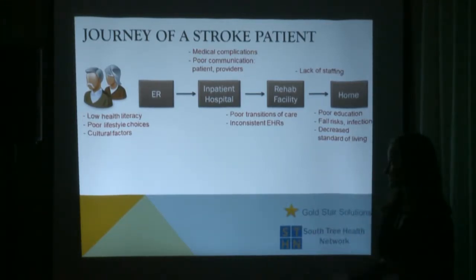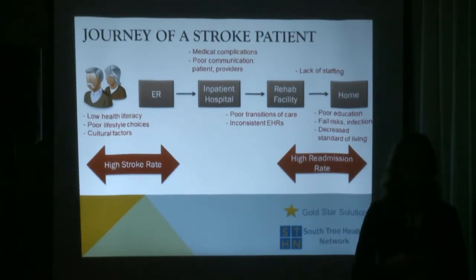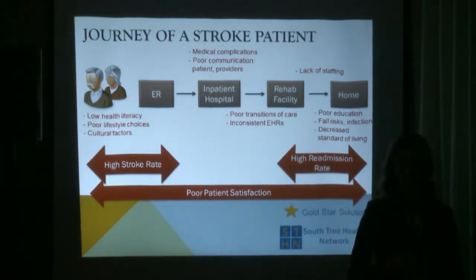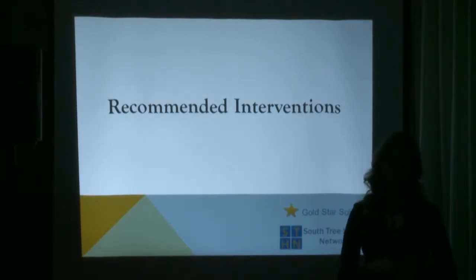So we've narrowed all of these down into 3 major root causes. First, we have an in general high stroke rate. We have a high readmission rate once a stroke has happened, and an overall poor patient satisfaction throughout the journey. So now Kenneth is going to talk about how we suggest on addressing these barriers.